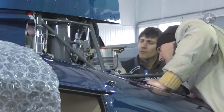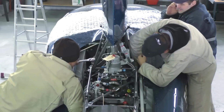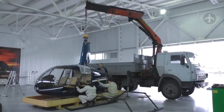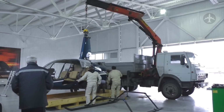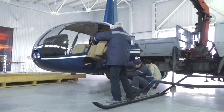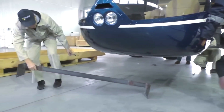The Robinson R66 is a turbine-powered helicopter that has gained popularity in recent years due to its performance, versatility, and reliability. Once the helicopter is received by the customer, it must be assembled before it can be flown. The assembly process of the Robinson R66 begins with unloading the helicopter from the shipping container. The helicopter is then moved to the assembly area, where the main rotor blades are installed on the rotor head.